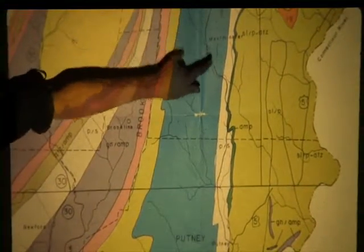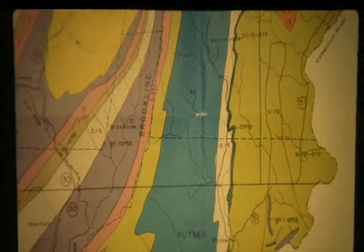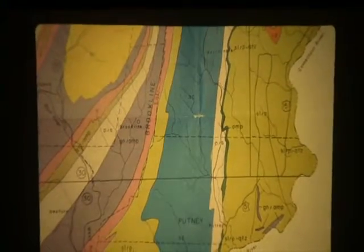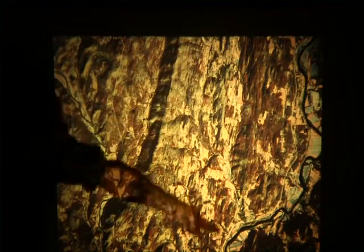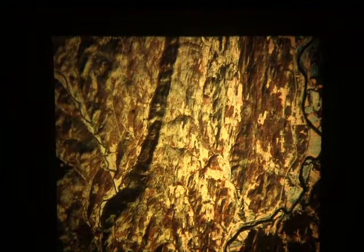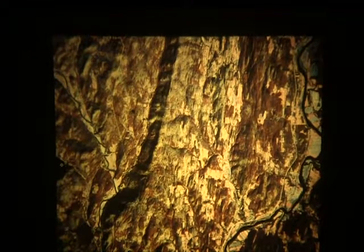In the center of the map, we have this zone of rock that has lots of the Tums material in it. It makes a really excellent soil. And so that zone has lots of fields and farms. And then if we go further, we get to the quartzite of Putney Mountain and the ridge of Windmill Hill in Westminster West.